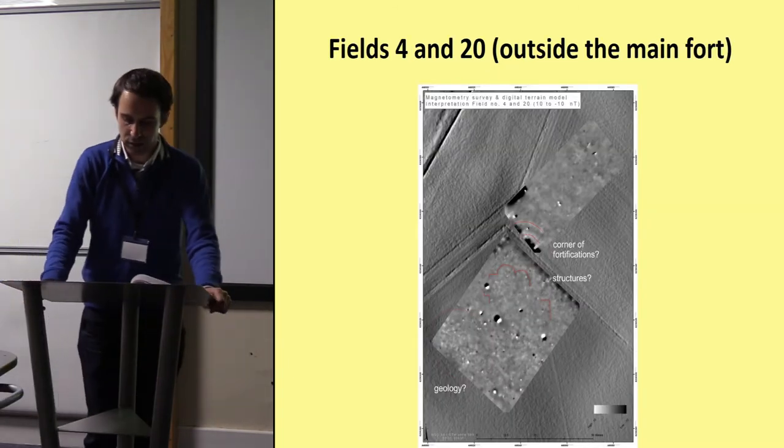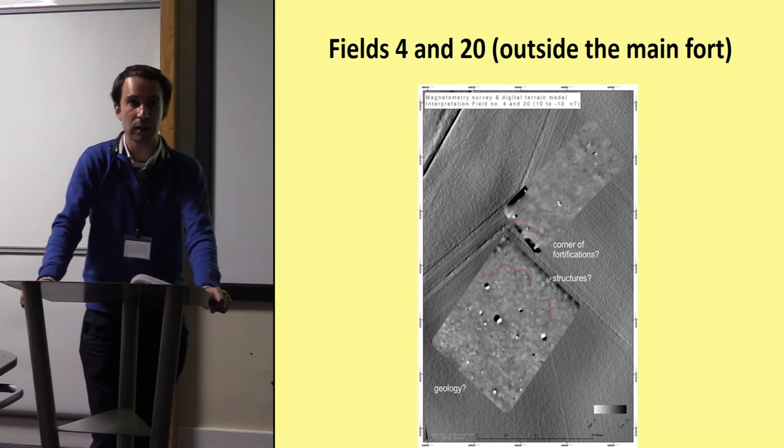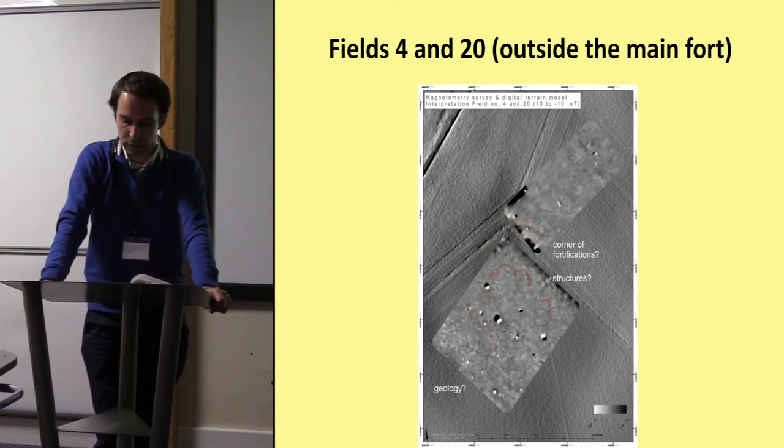The following interpretation of the geomagnetic prospection images is still preliminary, based on a first evaluation of the data. In the measurements of fields 4 and 20, situated outside the Roman fort, strong anomalies can be observed. This is caused by objects with high magnetic conductivity. Moreover, metal fences were built between the fields, generating extreme interferences in field 4 at the northeast and in field 20 at the southwest and the northwest.